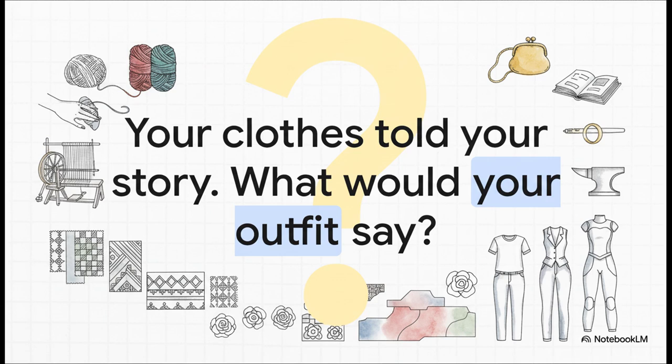So you see, every single item, from the quality of the wool to the color of the dye, told a story. It told people about your money, your job, whether you were married, your whole identity. It really makes you stop and think, doesn't it? If your clothes today told that kind of detailed story, what exactly would they be saying about you?